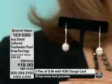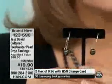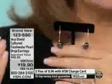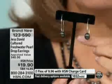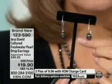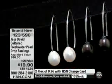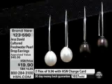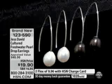They're 12 millimeter. So you have the choice between the white pearls, and then you have to see Jess's black pearls, because a lot of the black pearls are very dull, very flat. That's called a peacock pearl. You can see the beautiful iridescent color coming off the pearl. Not all black pearls do that. Usually you're in the realm of Tahitians to get that kind of smoothness and luster. So for $19.90, this is absolutely incredible.